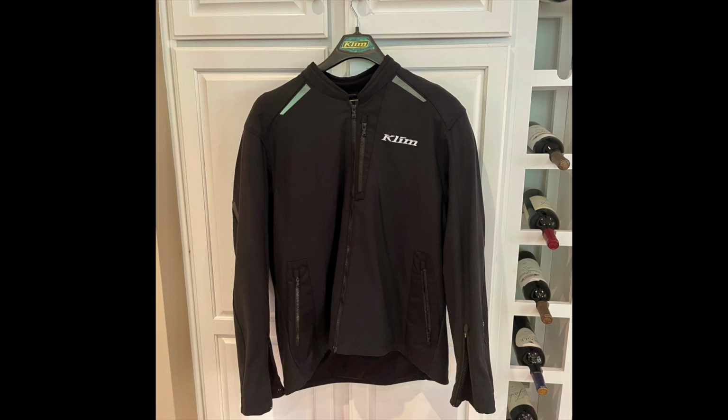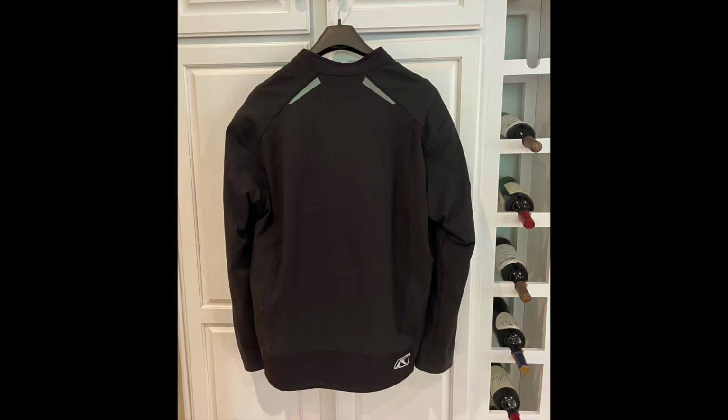It has level 1 D3O Ghost armor in the shoulders, elbows and back, and it is CE AA rated for protection. There are vents at the wrist, but the whole jacket is designed to flow air. Klim claims airflow even at low speeds. There's a forearm emergency ID stash pocket, an internal and external chest pocket, and 2 hand pockets. The mesh liner is moisture wicking antimicrobial. It's fitted with a comfort collar, and the whole jacket has a 4-way stretch.